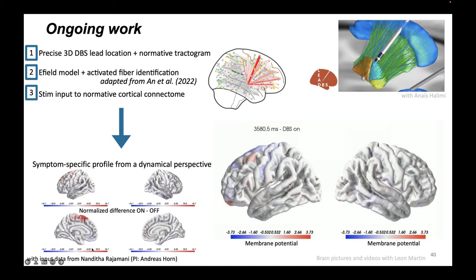So even with your bare eye, you can see that this is now a whole brain picture because it's all the fibers of the Human Connectome Project data. And you can see that the stimulus is having quite an effect on the temporal regions, which were left out in our previous study, and now came back in again.